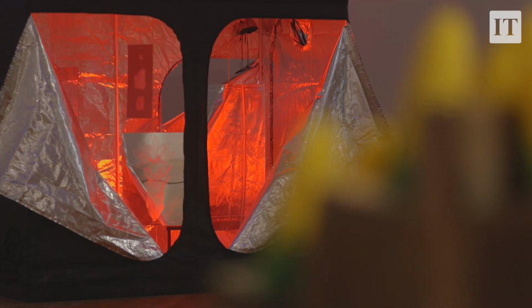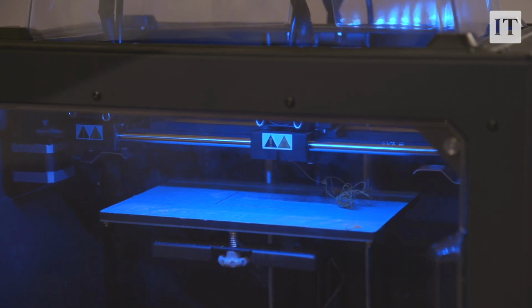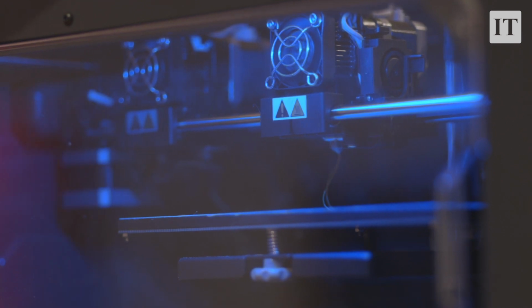One of the sculptures in the exhibition behind me is a replica of a 19th century food cart, and there's a 3D printer on top which is relentlessly producing plastic corn cob shapes. The plastic that's used in 3D printing is called polylactic acid and is a derivative of corn. So the corn shapes are actually made out of corn, returning the material back to its root form, albeit a very cartoony shape.